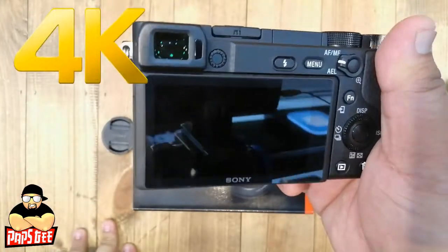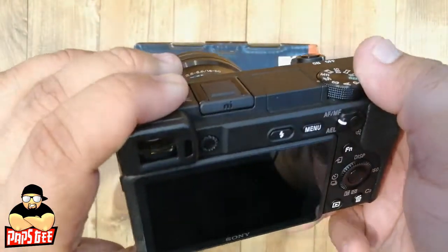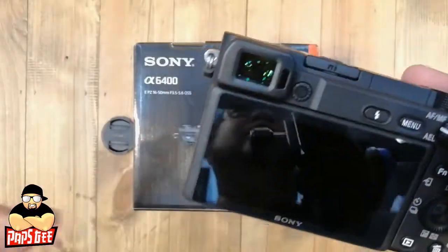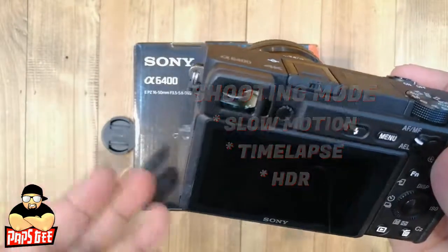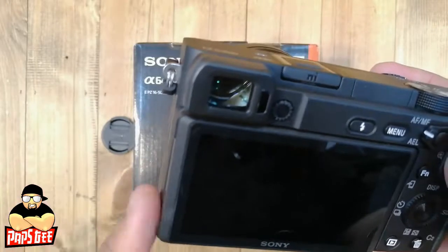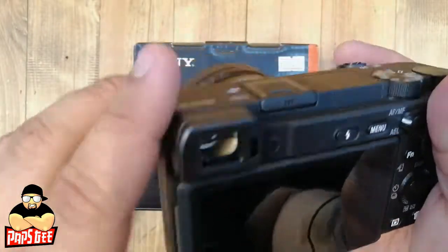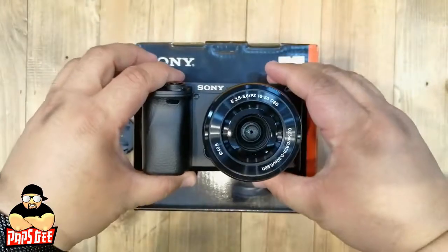So it can shoot high quality 4K resolution from 24 to 60 frames per second. So considering that you're going to shoot a video where the subject is moving, or even if the scene is quite dark, it still gives you a very clear shot, or very clear result. Yep, you have the options of shooting modes from slow motion, time lapse, and HDR on full 4K and 1080p full HD up to 120 frames per second. By the way, in 1080p full HD it gives you 120 frames per second, but in 4K it's 24 to 60 frames per second. So it still gives you the most outstanding shot. That's how good it is with this Sony A6400.